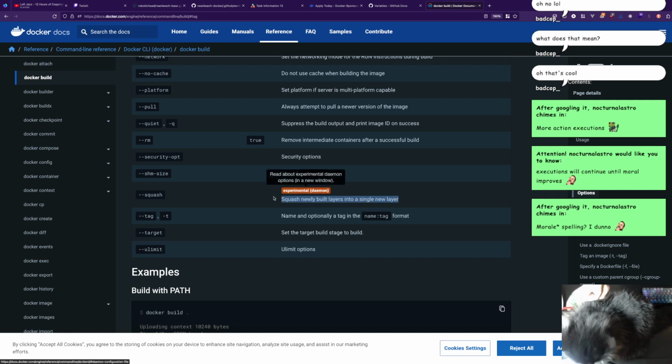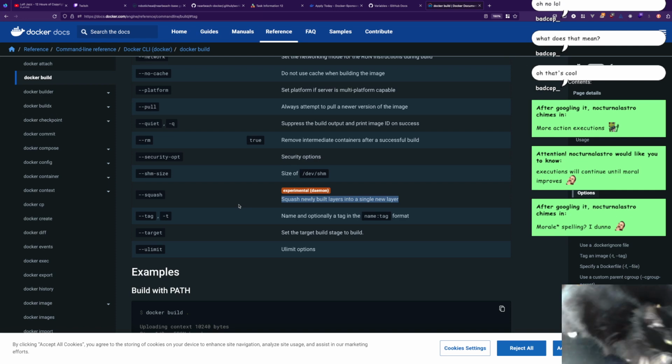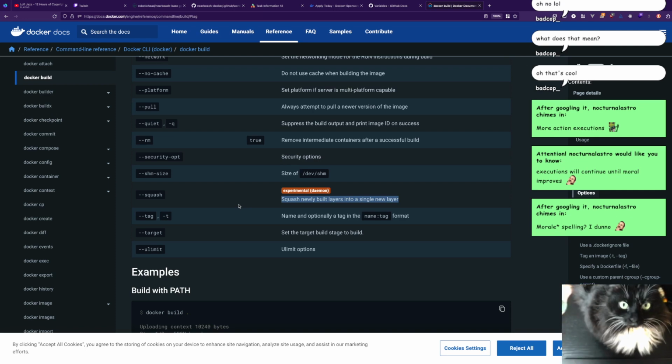Ooh, this is experimental. The squash. Oh yeah, we couldn't get it to work the other day. No, she's gone into her bed. Oh no, I just touched the camera. She's like, ah.